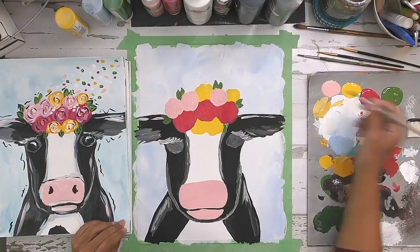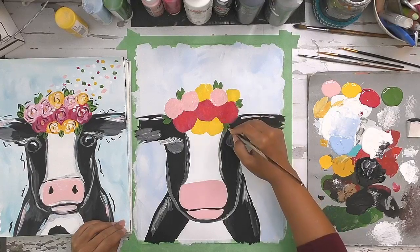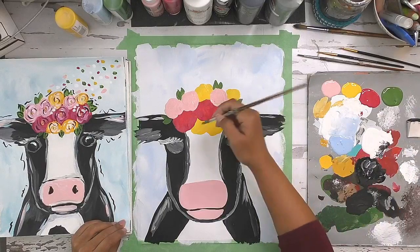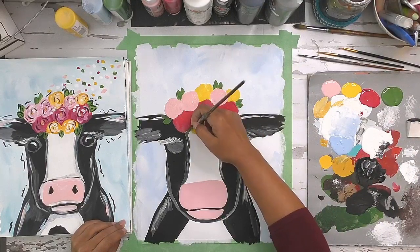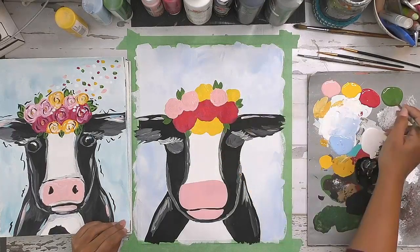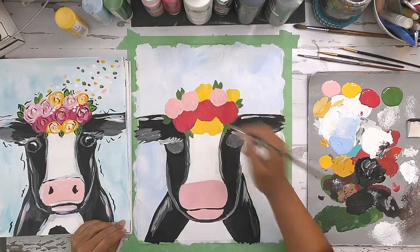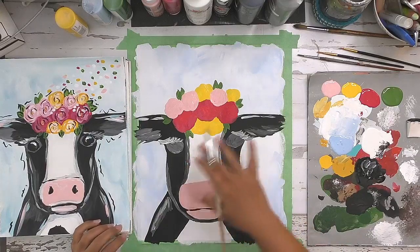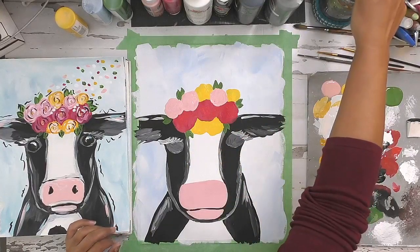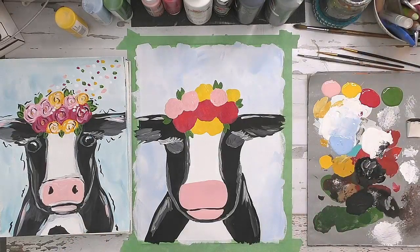So I took the light pink and I filled in my last little bits of flower, and now I'm just coming in with that gray or the green and kind of looking at where maybe I want to fill in with some little leaves, some empty spots maybe. And again, this is all just our base coat, so it might look a little light or translucent, but we will be coming over with more.